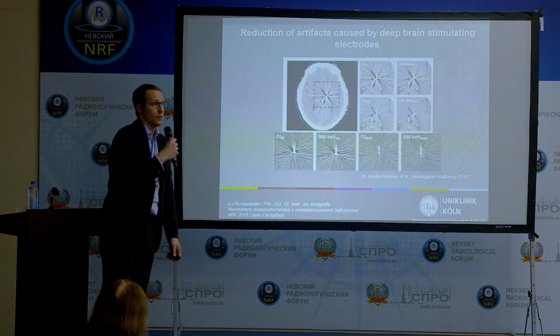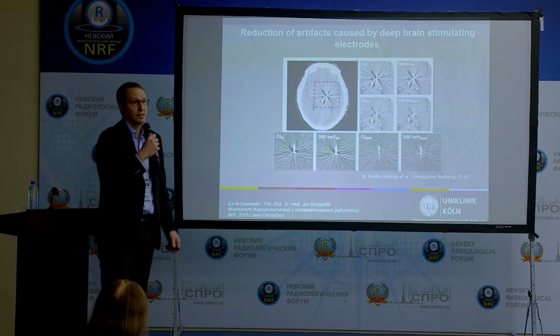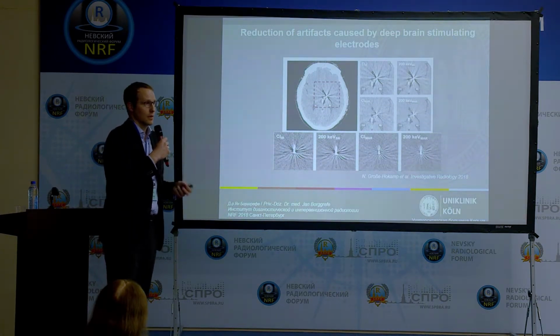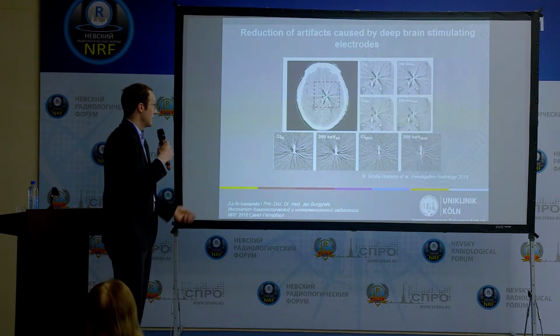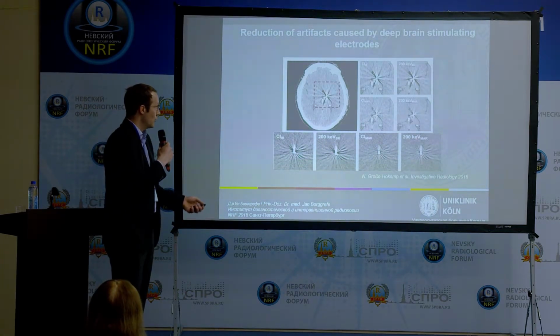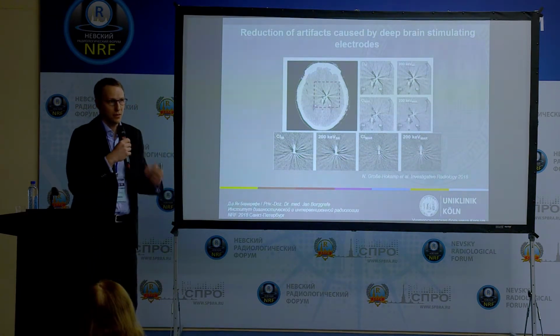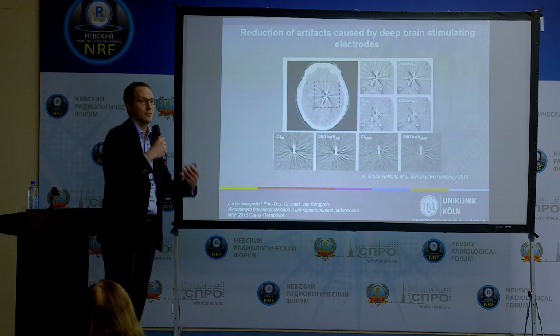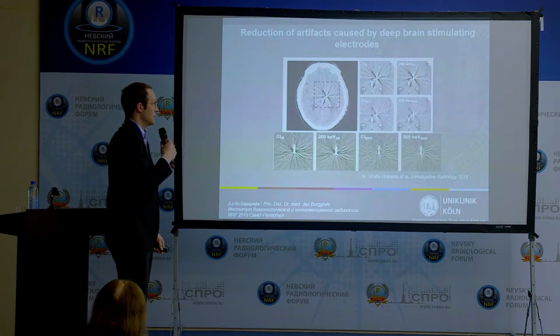This is a study where we imaged the electrodes of brain stimulating procedures. And here, for example, we found that the high kV imaging fails. It does not really improve the quality. Here the OMAR is improving the quality quite a lot, which is dependent on the material that is being used and the starvation artifacts that are being induced by the metal.